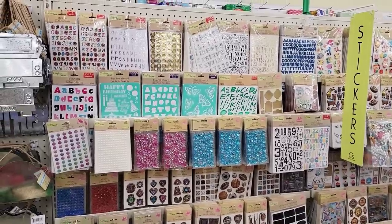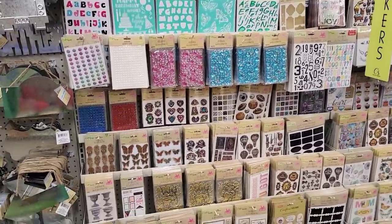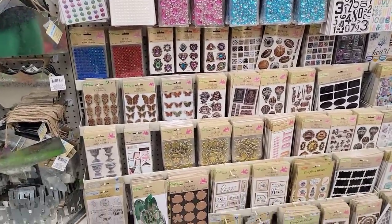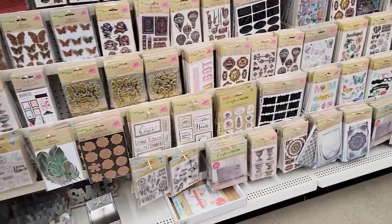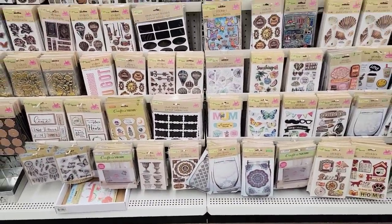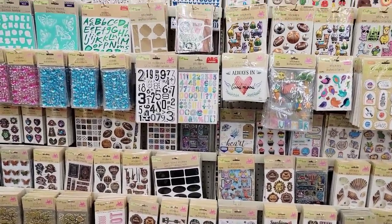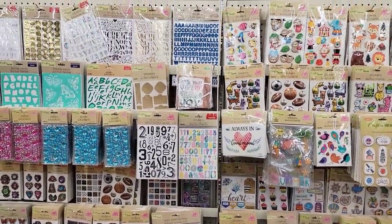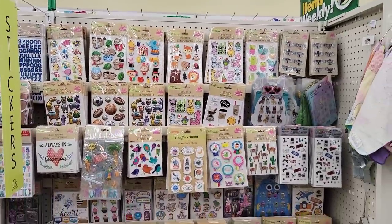I just thought I'd back up and kind of scan over these stickers. Now this Dollar Tree has this section. They also have another section over by the school supplies, and they have an end cap full of stickers. So if you are someone that loves stickers and you're close by, you might want to swing into this Dollar Tree because you will be amazed at all these different varieties of stickers along with the rub-ons and stencils.